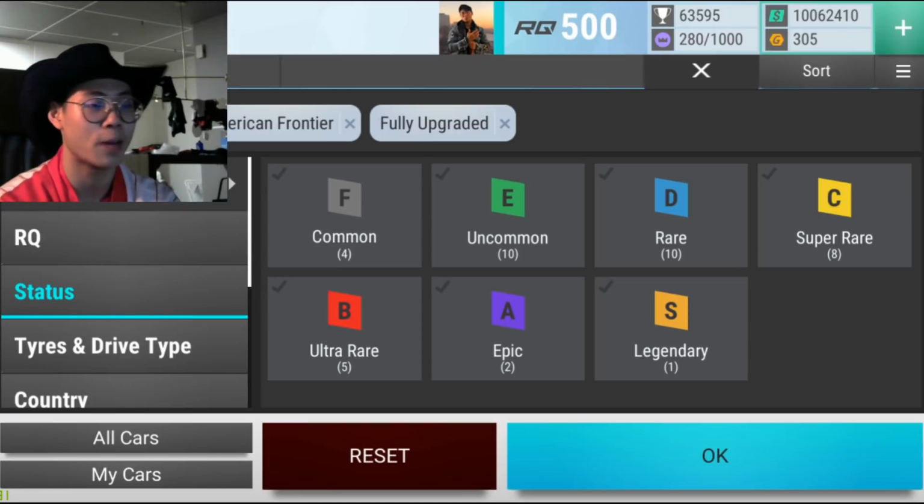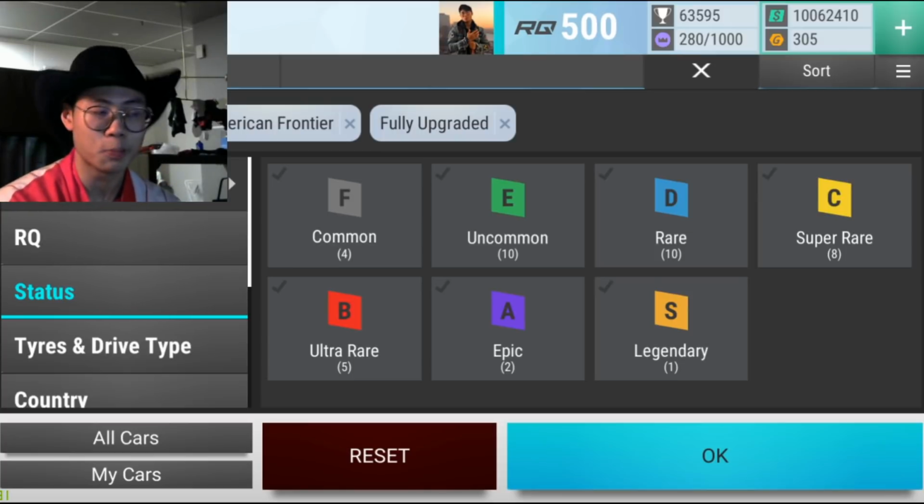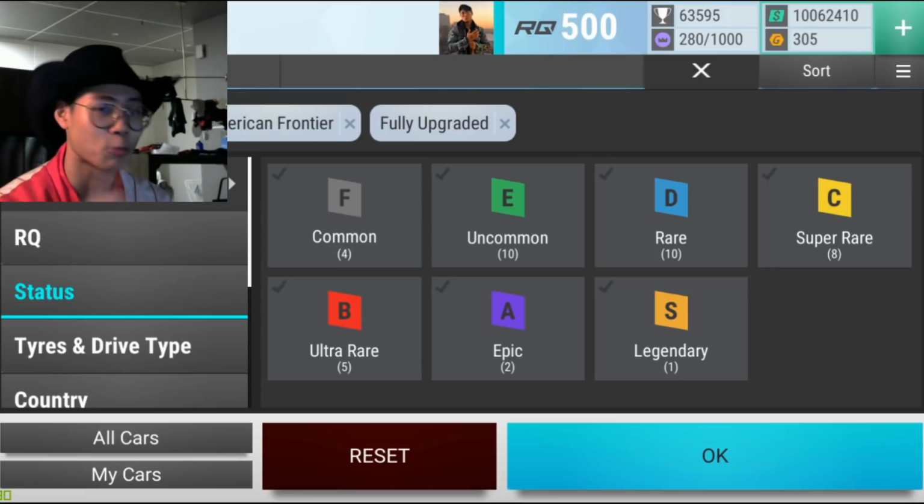We'll take away ultra, epic, and legend. You know, the only time I get commons is from the prize boards, and you only get 3 per prize board, so I need to empty out 5 separate prize boards just to max 1 common car.